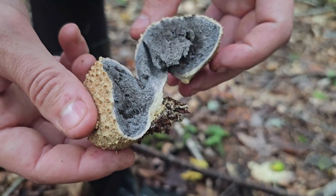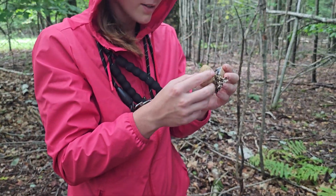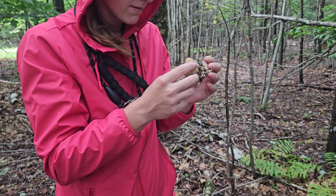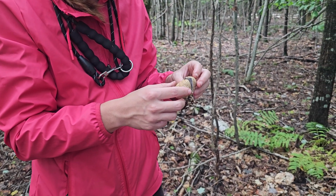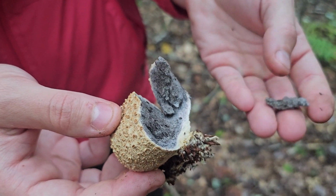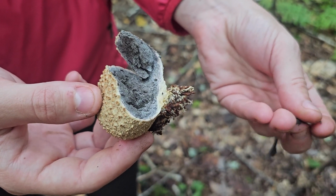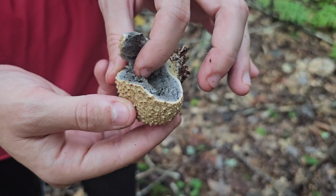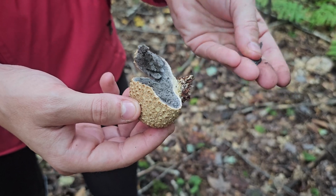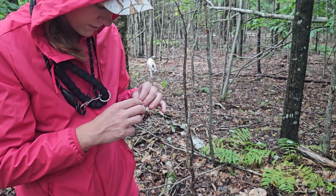How would you describe the smell? It's so strange. Kind of like sweet. Mm-hmm. Very sweet, but also earthy. What's it feel like? Feels like dryer lint to me. Or like a really thin Tempur-Pedic foam. Yeah. Or dryer lint, yeah. Mm-hmm. So strange. That's really cool. Good find. Very cool. We're gonna keep looking around.